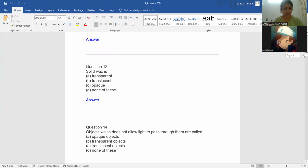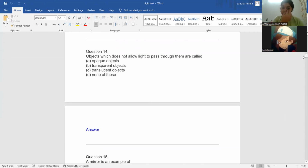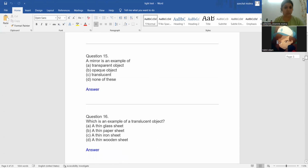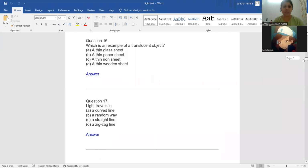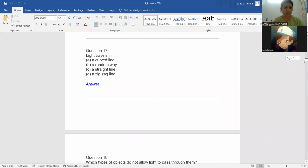You have written opaque, right? Objects which do not allow light to pass through them are called opaque objects. Now, question number 15. A mirror is an example of. I said it was opaque, right? Yeah, it's opaque. You cannot see through a mirror. Very good. Now, question number 16. Which is an example of a translucent object? I said thin piece of paper. Very good. Question number 17. Light travels in a straight line. Very good.